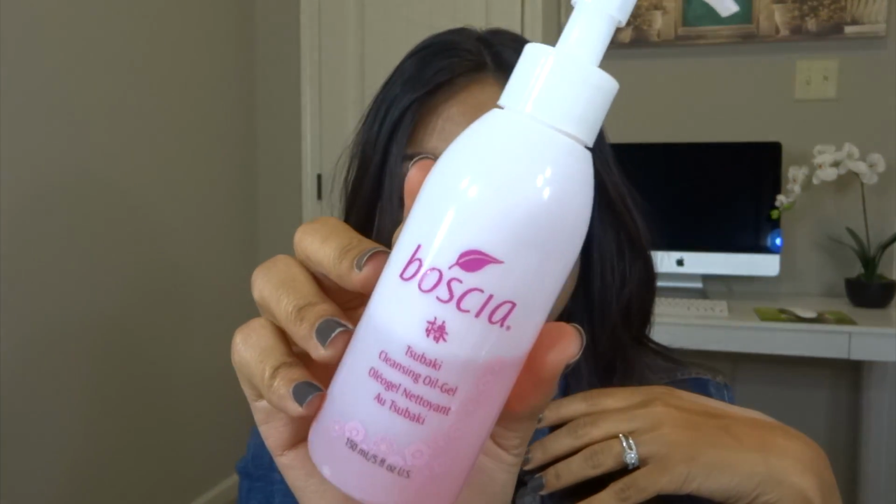This is a lot quicker for me than using makeup wipes. With makeup wipes, you tend to tug more at your skin, pull at your under eyes and whatnot. I do find that makeup wipes exfoliate a little bit more, and this is just oil gel, so it doesn't have that benefit, but it does really break up that makeup. And sometimes when you use just the makeup wipes, it still has something sitting in your pores, and this really does a good job of getting everything off. So really, really love this stuff.